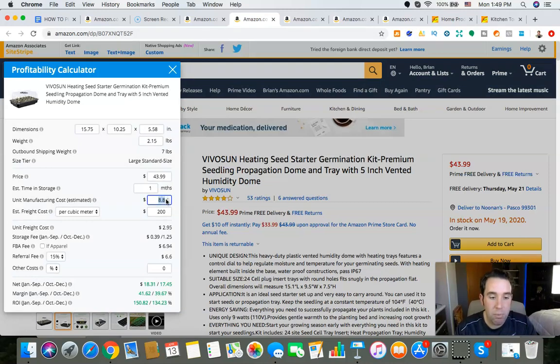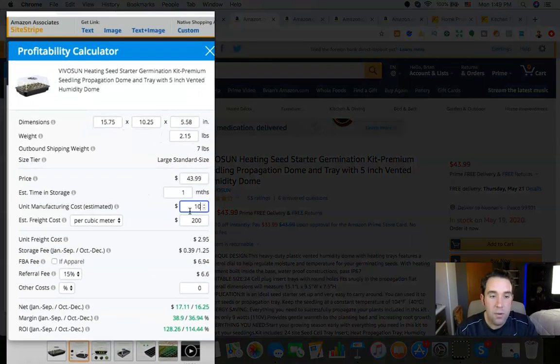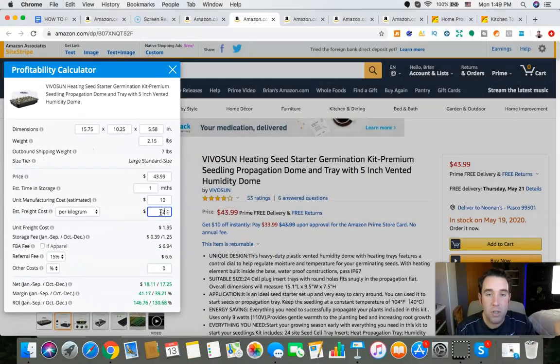Let's say they gave you a price of $10 per unit for this product, and I like to go per kilogram. For sea shipping, per kilogram is going to be roughly $1 to $3. And that's really the only option right now, because air shipping is really, really expensive, 4 times as usual. So usually it'll be $1 to $3 for sea shipping DDP, which is what you want.